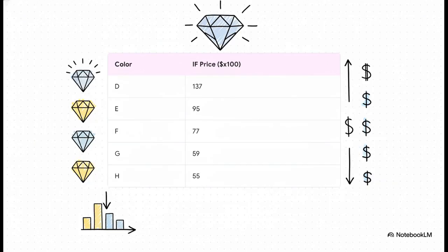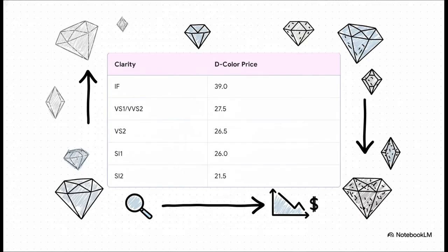So let's just look at the color axis for a second. As you move down this column, from D to E to F and so on, the diamond has more color. And as you'd probably guess, if everything else is the same, the price goes down with every single step. Now for the horizontal axis, clarity. It's the same idea. As you move from left to right, from those perfect flawless grades over towards stones with more inclusions, the clarity grade gets lower. And just like with color, the price drops as you move across the chart.